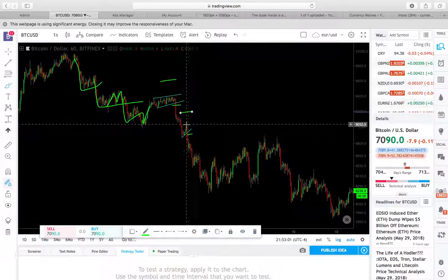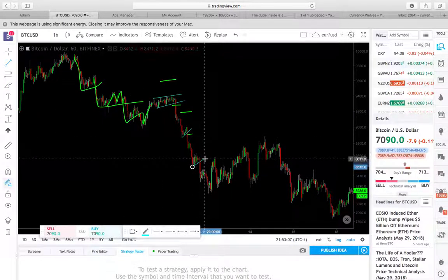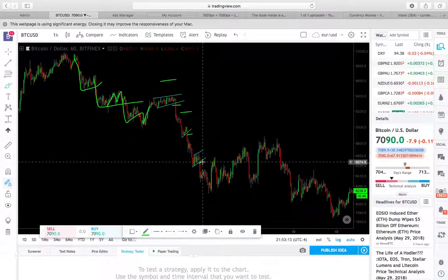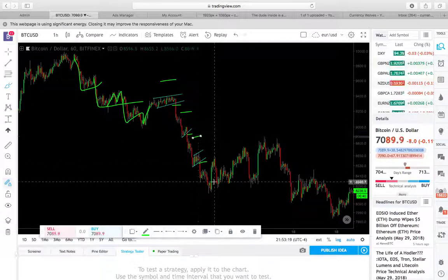And I went ahead and I just rode it all the way down until I seen another clean setup, which is right here. Boom. Easy, guys. Scaled in again. Went in on the break. My stop loss was kind of up here, right, guys?